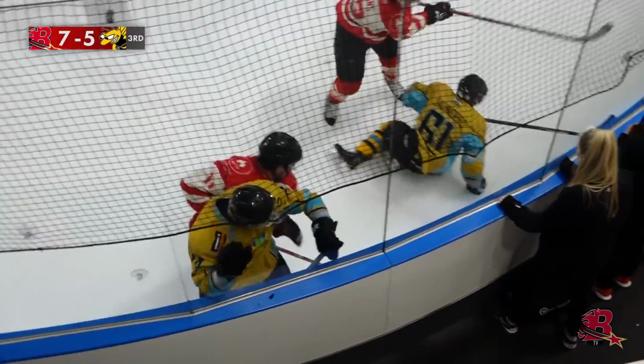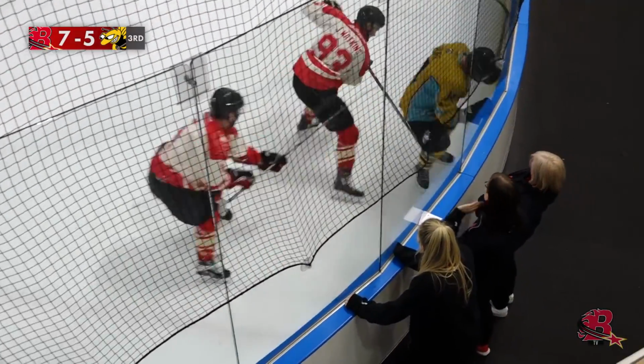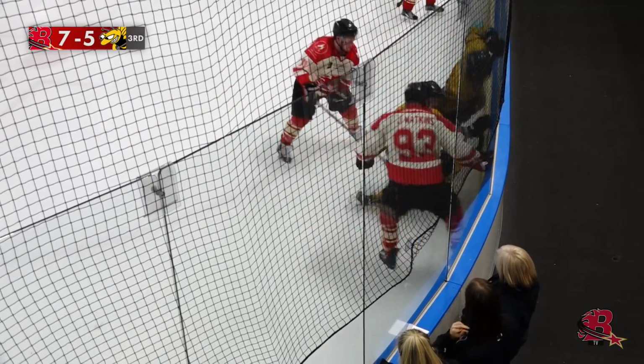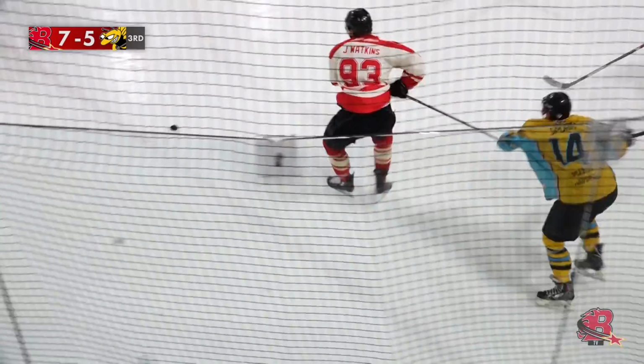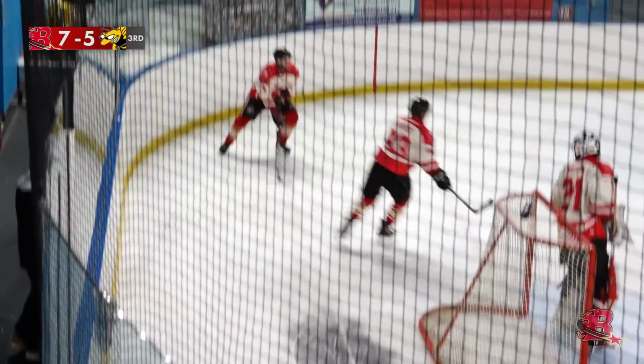Oh, that's a big hit. That's a punishing hit from Watkins. Watkins on Saunders. Saunders looks like he's struggling a bit there, but he's looking for straight to the bench. The Stars really need to wake themselves up. I think Watkins got the message from Terry Ward there. Holding the stick. Nothing given. I think it just got caught under his arm, actually. I don't think it was intentional. Watkins banks it off the back of the net.